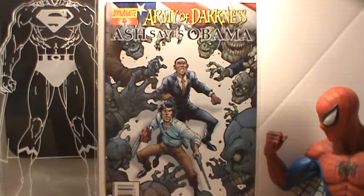I like the cover. That was Dynamite. This next one is Marvel, and it's the same president, President Obama, with Spider-Man. This is the second printing variation, and if I'm not mistaken, I got 4 of these, and I got 4 of the blue ones. I got the first printing and the second printing. I bought 4 of each.